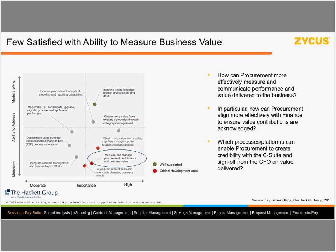So the other area that many organizations are challenged with, again, this is from Hackett's Key Issues Studies, is that very few feel they're doing a particularly good job of measuring and promoting procurement's value to the business. In fact, that's obviously a very important consideration. So again, we'll look at how procurement can utilize some new technologies and processes to create the value more effectively, certainly across the C-suite and the entire enterprise.